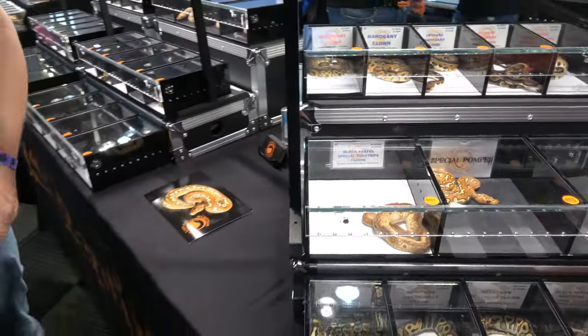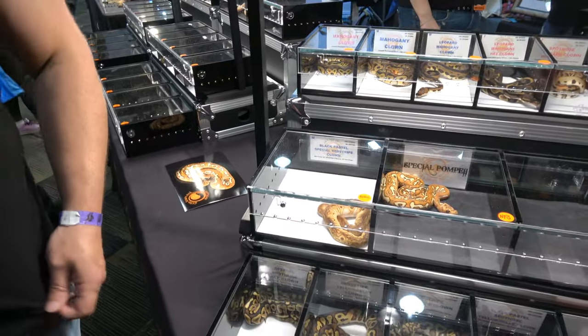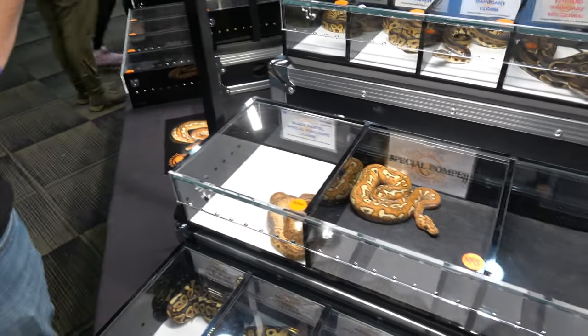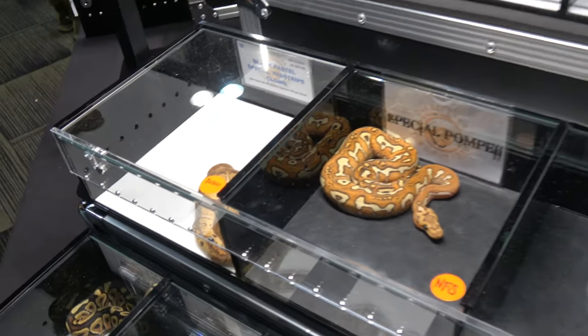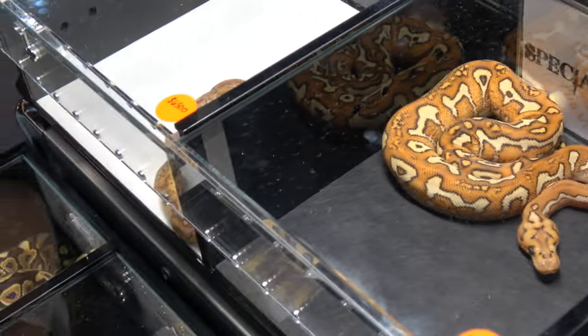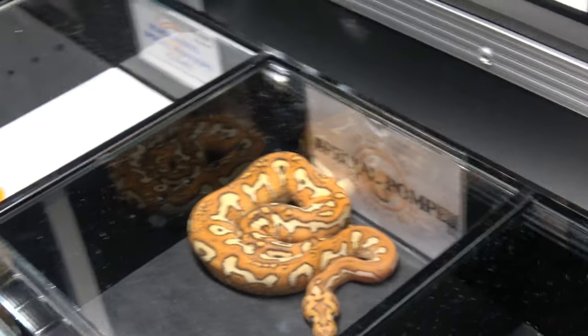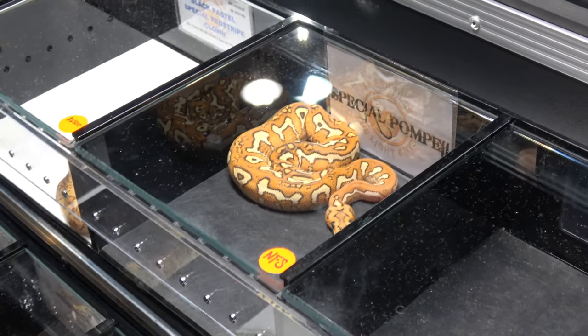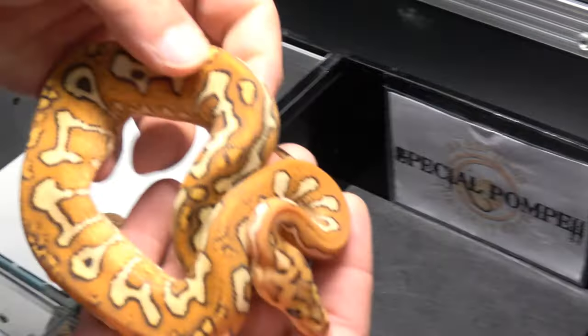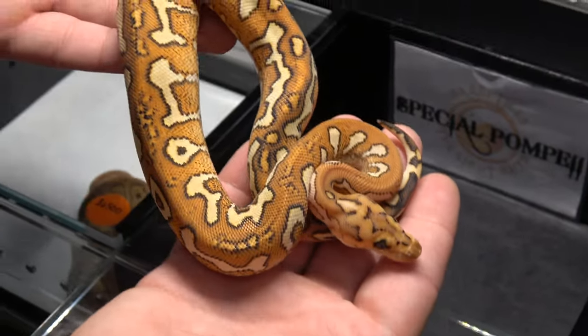And over here, obviously, it was just announced over the last week that you made this really amazing animal, the special Pompeii. Obviously, that's been the major hit, one of the major hits of the show, even. Yeah. So if you don't mind showing that a little bit, that's a really cool one. This thing in person, I know my camera's got it on here, this is a 4K camera, but man, in person, it's just like, wow.